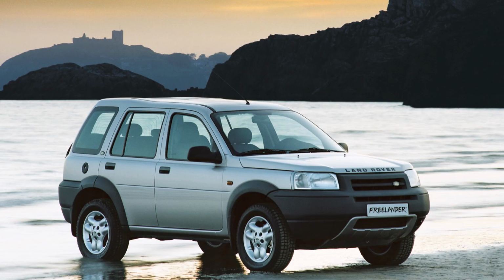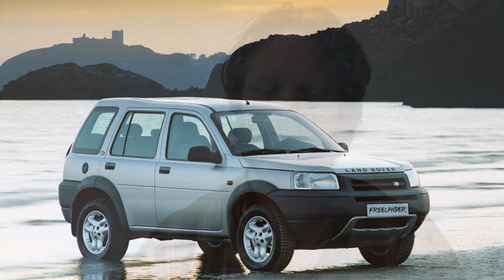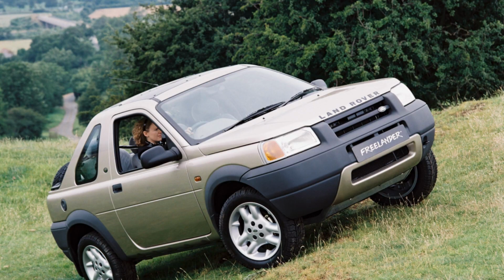Number 8 on the list, to break up the Japanese party, we've thrown in the Land Rover Freelander 1. This was Land Rover's response to this mushrooming soft roader industry that they hadn't, at that stage in 97, been a part of. So they brought the Freelander in at the same time as the CRV, and a lot of people have said that saved Land Rover from bankruptcy, because they needed something to punch in the lower end markets that were growing as the traditional off-road markets were going in different directions.